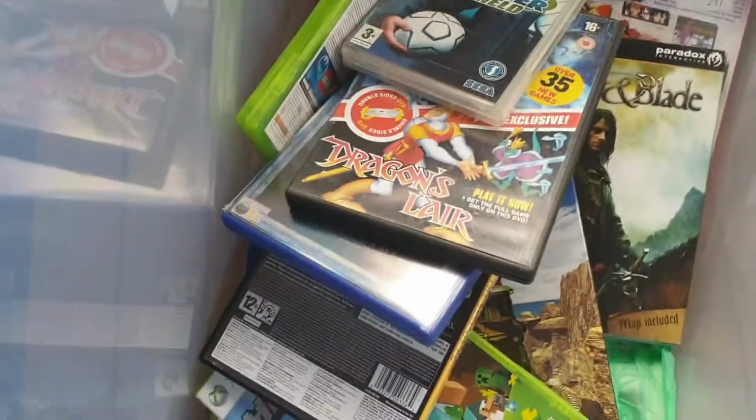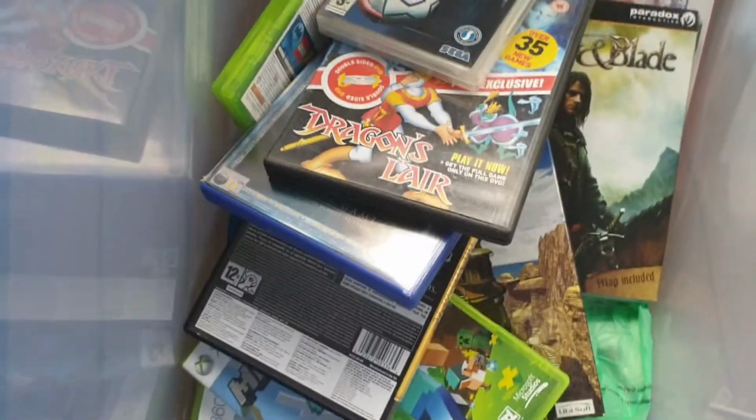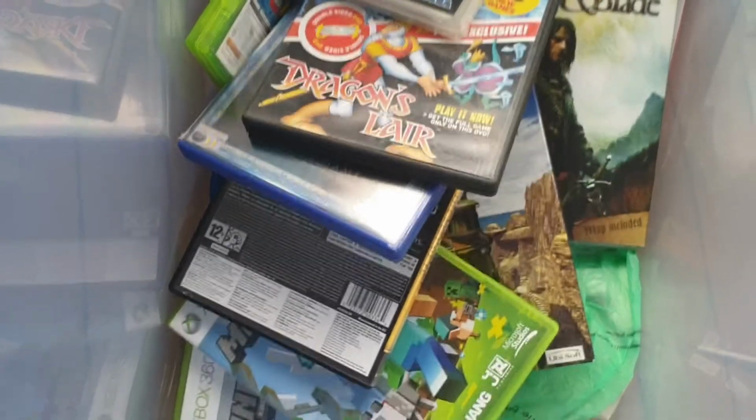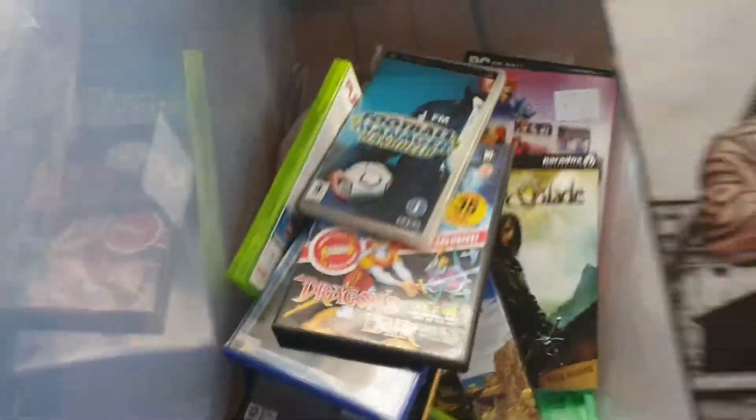Even slim cases, like I think I got the 01-02 season. It's ridiculous, they wanted like £20 for it on eBay. So very good find. I found this at a random store. I just found it so hilarious.